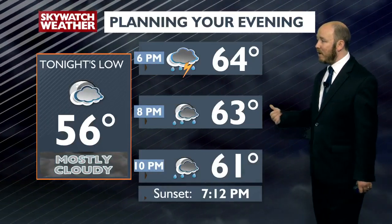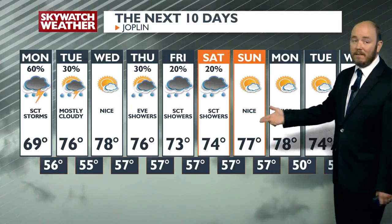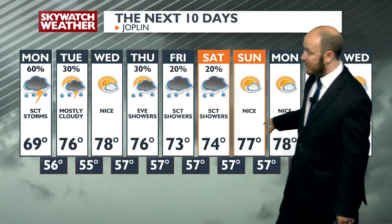It'll be mostly cloudy overnight and pretty cool. Temperatures falling back into the mid 50s for most of us out there, and it's going to stay relatively fall-like for quite some time. Take a look. 70s all the way through the next 10 days out there.